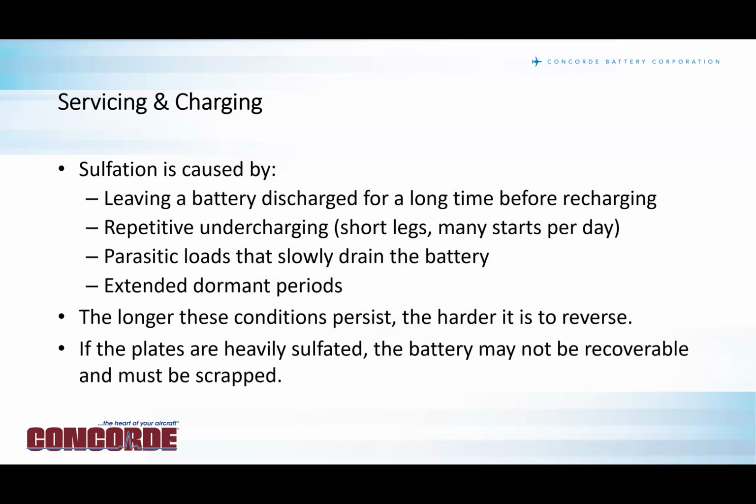Okay, sulfation is caused by leaving a battery discharged for a long time before recharging it. You do a cap check, you let it cool for a minute, and you charge it right up immediately. If you leave it discharged, it'll keep sulfating to the point where it may not be recoverable after a while. Just like someone leaves the switch on, it drains the battery, it sulfates the battery. It may not be recoverable.